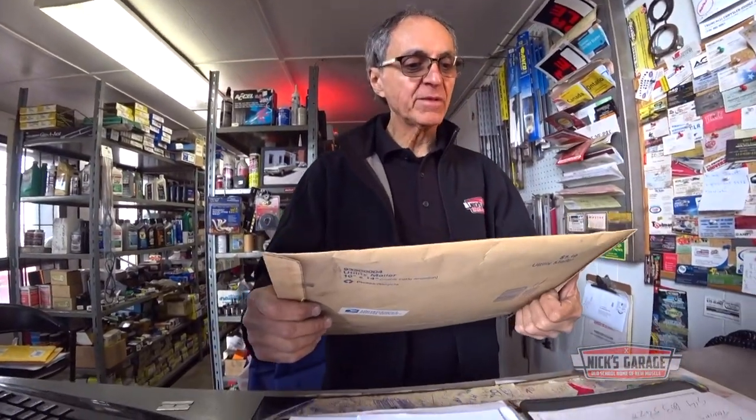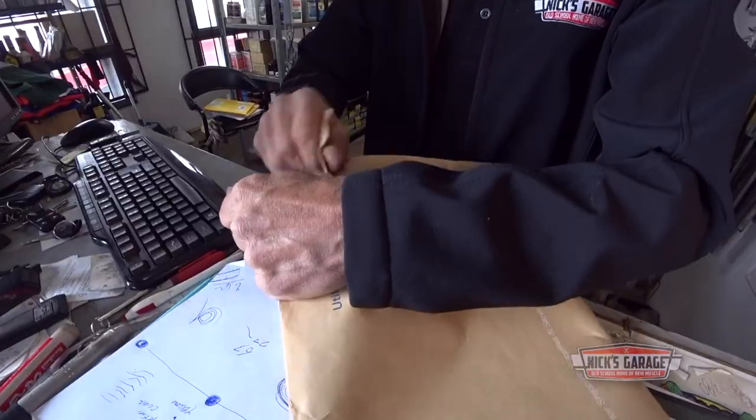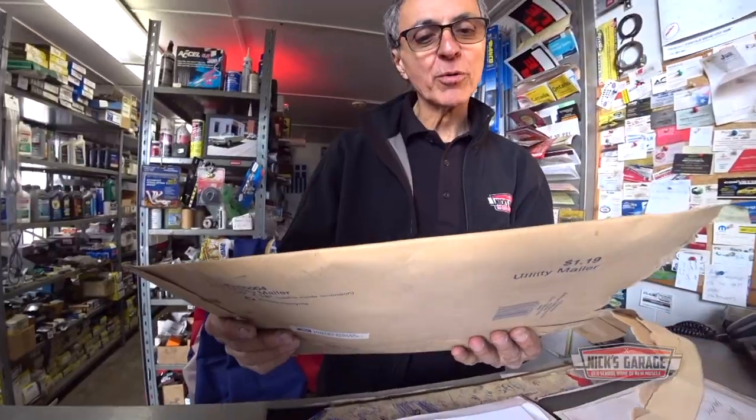And here's another one from the state of Michigan. And this is from Greg. Here's something, an envelope from the city of Homer, Michigan.